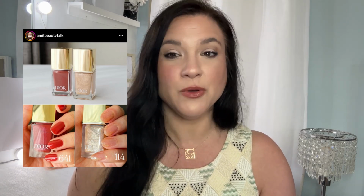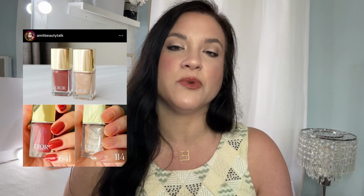They nailed it. And they kind of almost seem like they have a little sparkle or glitter in them too. I don't know what the finish is like on them. Let me know if any of you have any of their nail polish. I'd love to see what that's like also.